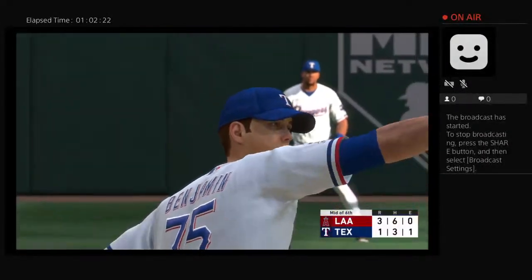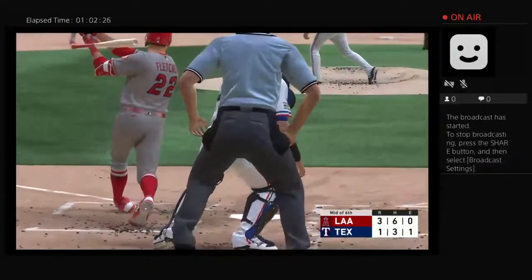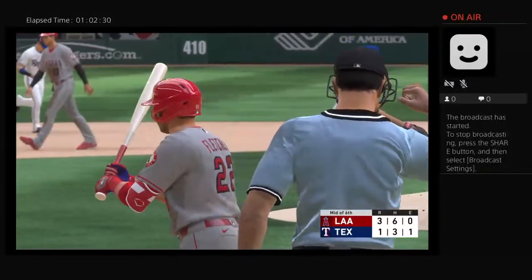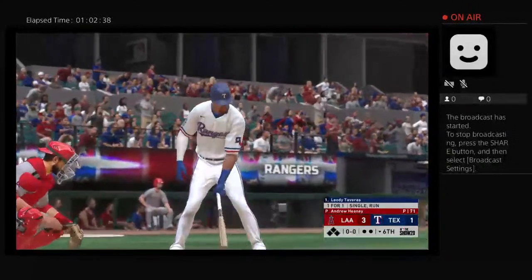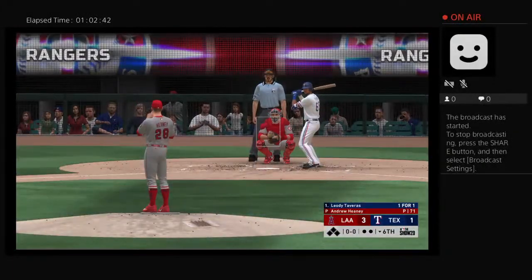So the Rangers batting order turns over and set to go. Leody Taveras. He'll have the opportunity to kick things off as we begin the home 6th. And he'll try to crowd him there to start the at-bat. It's 1-0. Lays off again, and it's 2-0.